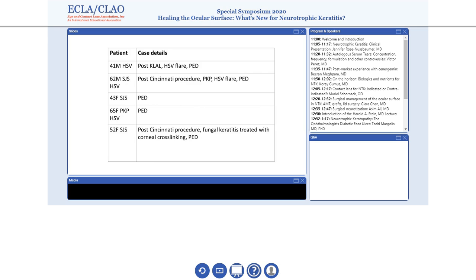A 65-year-old female had a history of herpes simplex virus after penetrating keratoplasty, also had difficulty healing, and it was helpful there in her case. A 52-year-old female with Stevens-Johnson syndrome also had a Cincinnati procedure and developed fungal keratitis, Candida parapsilosis. We treated that with corneal cross-linking, but she had difficulty healing a small area. We didn't want to keep the eye so inflamed and stress her stem cells, so we used the disc, and that assisted with her healing.